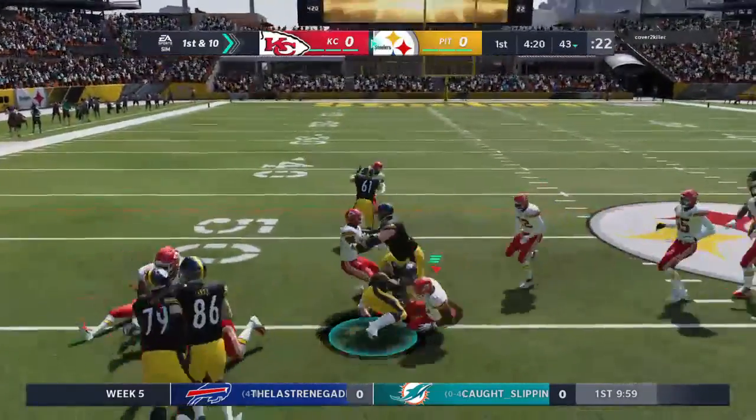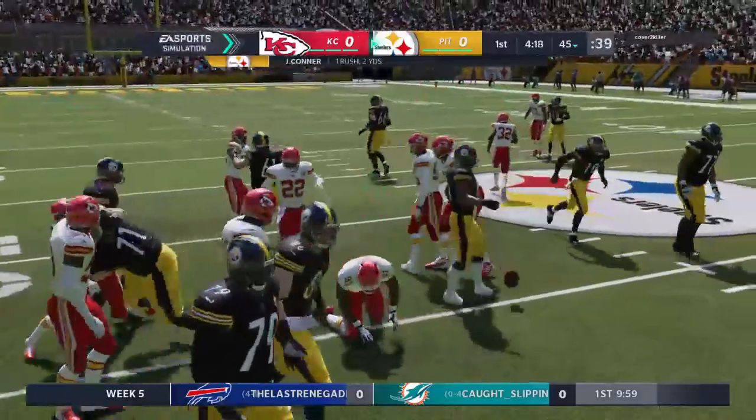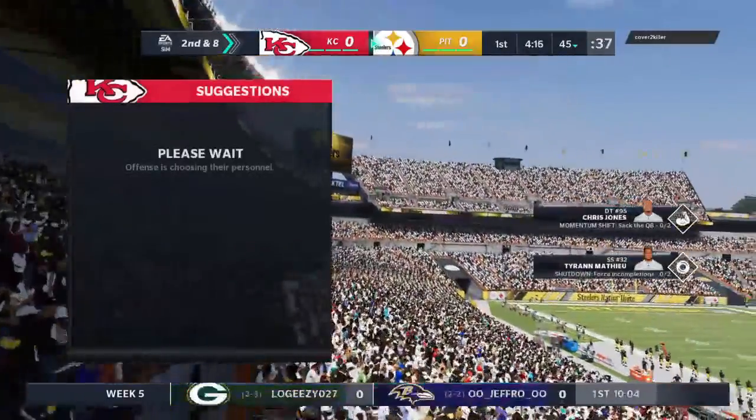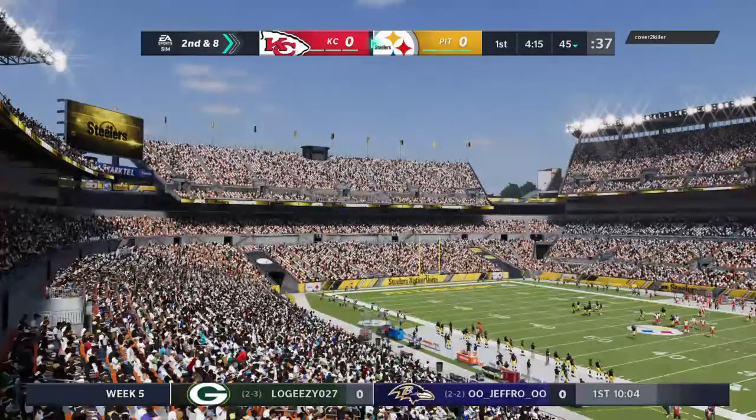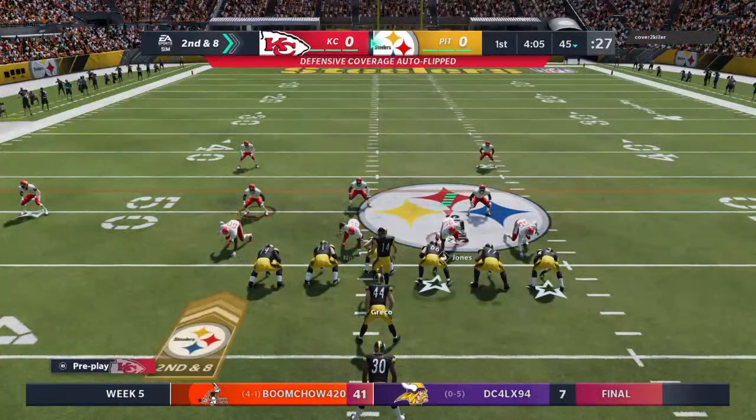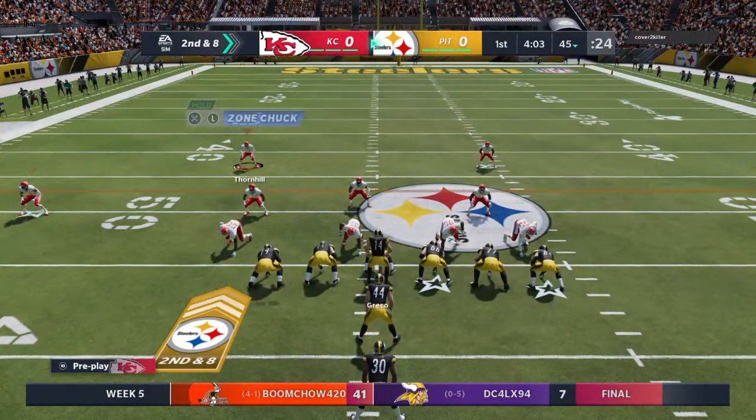First carry for the 2018 Pro Bowler, James Conner. And he'll take this one up close to about the 45. Give him a couple on the carry there, 2nd and 8. 2 yards on the pickup. It's 2nd and 8.